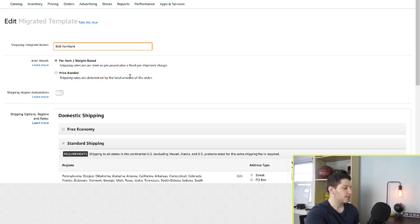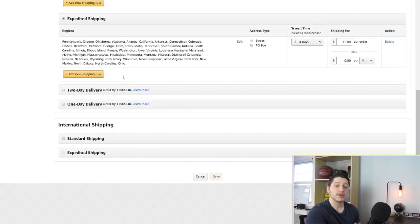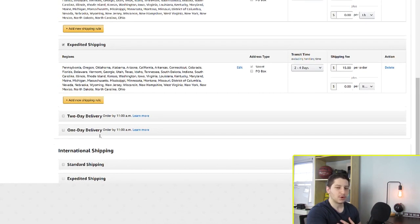But when you scroll down, here is where you actually have all of the information that is going to be crucial whenever you're creating a shipping template. So as you'll see, you have a bunch of different options to choose from. You have your domestic shipping and you also have your international. Now, most people who are drop shipping on Amazon are not really going to be affected by the international. I don't ship out most orders international.